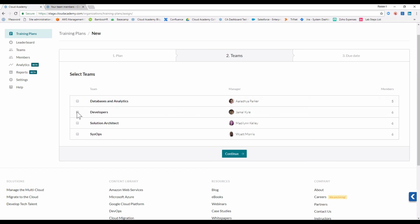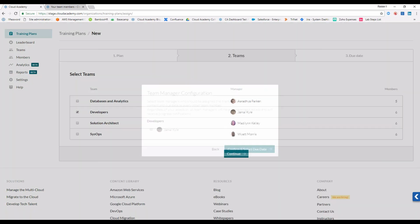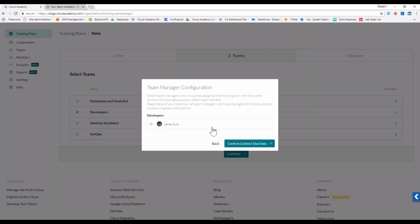You just need to make sure that you select the correct one, which will be developers here. Hit continue. So we don't necessarily assume that managers have all the knowledge in the world and don't need the training. So this is an option for all the members are going to be assigned the training plan regardless of that team. This is an option where if the administrator is assigning out this training plan and they want to include the manager as part of that.